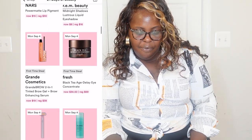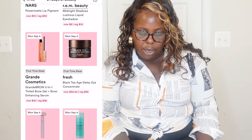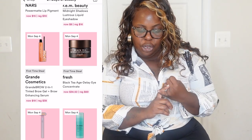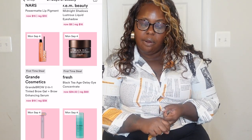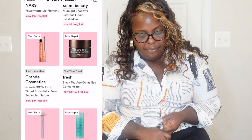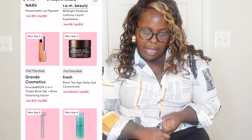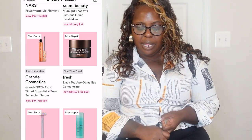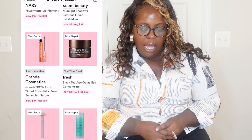Monday, September the 4th, Grande Cosmetics has the Grande Brow 2-in-1 Tinted Brow Gel, Brow and Brow Enhancing Serum. So it's a gel, it's a tint, and it also has an enhancing serum in it. Now, I don't know, friend, that sounds like a lot of claims to be made, and I've never tried this before. Definitely would like to try it, but would I buy it during the 28 days of beauty? Probably not, because it would be my first time using it. It's not one of my things that I use regularly.